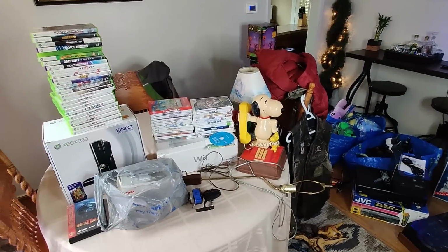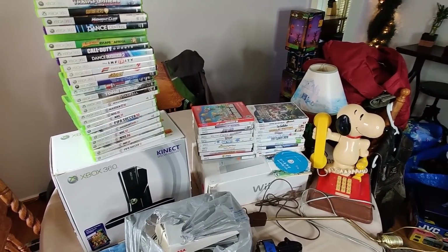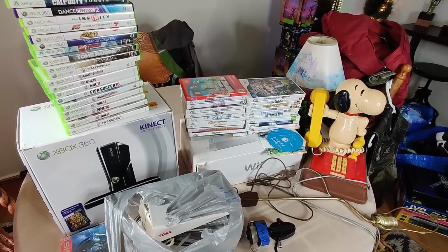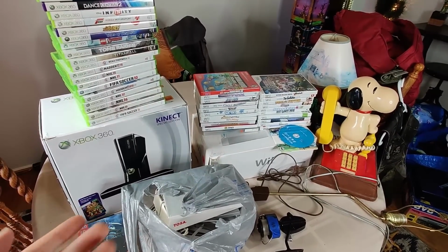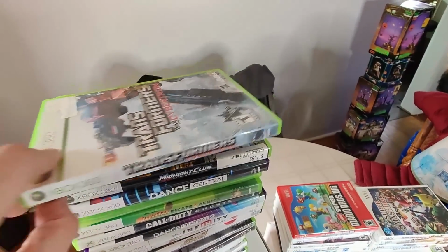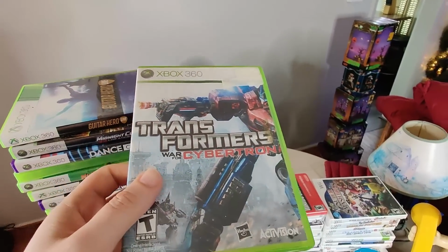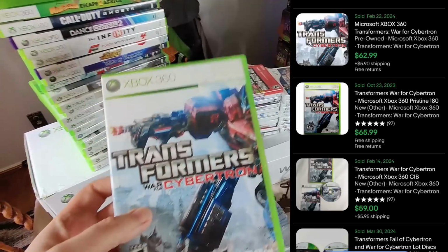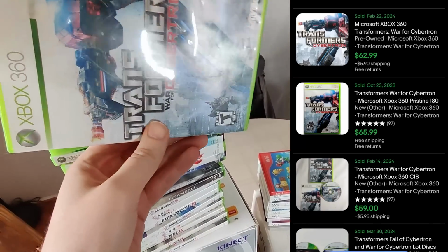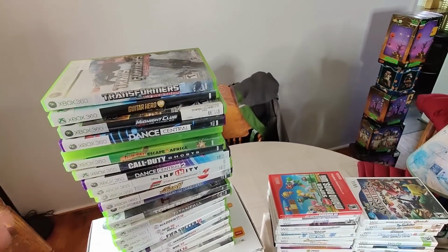Make it worth it. But I found some great video game stuff today. Got some deals. I got this Xbox 360, which the sellers wanted $50 for. I asked if they would take $40. They agreed. One of the reasons I wanted to buy this was because of this game right here, Transformers. There's two different Transformers games on Xbox 360 that are quite valuable pre-owned. I believe this one will sell for $50, $60. It's complete. It's got the manual. I'll probably switch out the case for a better case just because I want to try to get as much value for that as possible.